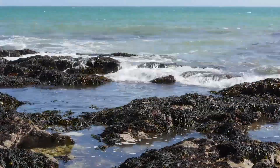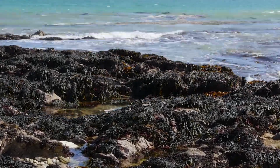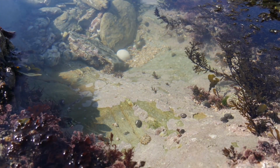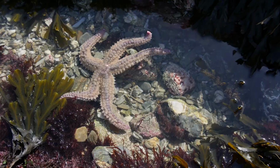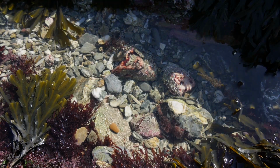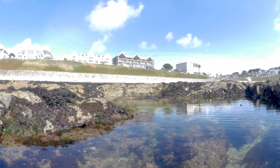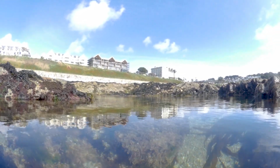Even though this landscape looks static, once the tide retreats, it leaves behind pools of water amongst the rocks, with creatures scurrying to hide from predators and the heat of the sun. To discover what lives in this hidden world, we have to venture under the surface.